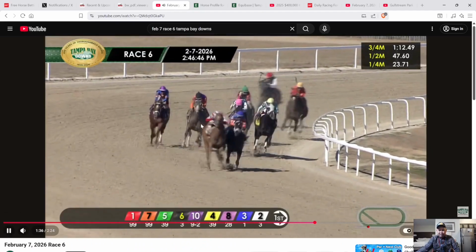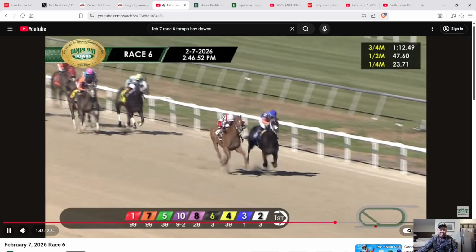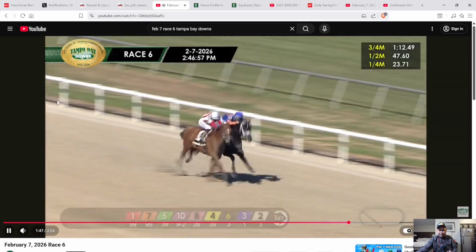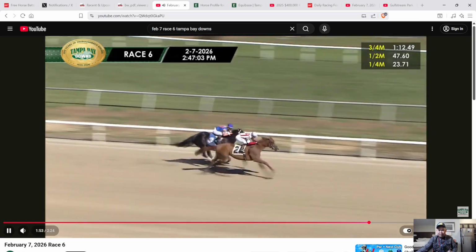Emerging Market is on the outside, and Power Shift is on the inside. You see they're kind of bumping with each other. It's kind of rough in the stretch. Power Shift is going to give a good effort there. Look at how clear they are of the rest of the field. They are 13 lengths ahead at the end, and I thought it was a good effort.